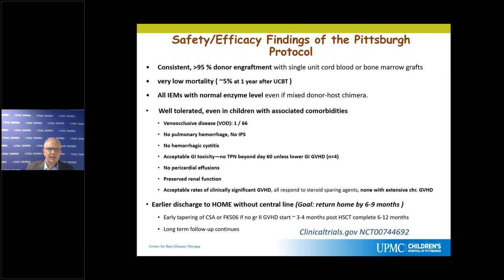So to summarize, this Pittsburgh Reduced Intensity Protocol is the largest single center series in a prospective trial to examine single unit cord blood for inborn errors, and we're very pleased that at least 95% donor engraftment is attainable with a very low mortality. And for those inborn errors of metabolism where we can measure enzyme level, like Hurler syndrome, Krabbe disease, or metachromatic leukodystrophy, even those who have 75% or 87% or 69% chimerism potentially will have normal enzyme levels. Again, the vast majority will be with at least 90% donor chimerism.